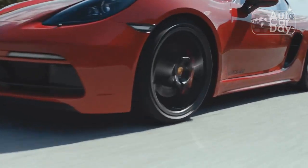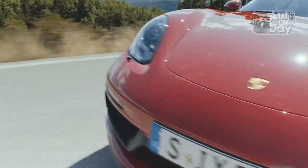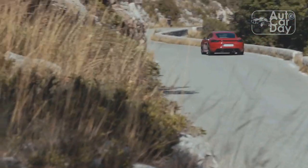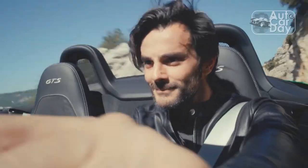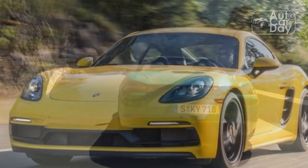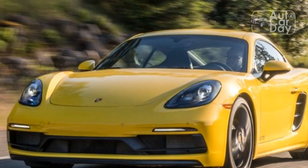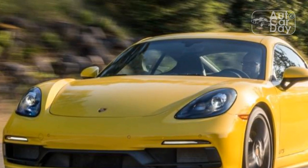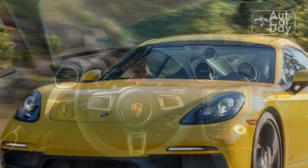Our tester adds the GTS interior pack, scattering bits of black leather and red contrast stitching throughout the interior, while also swapping in a Carmen red tachometer. Most of this stuff is available on a regular 718 Cayman. That's the trick to Porsche's treat: it rolls all these items into the GTS base price rather than forcing consumers to order them individually.